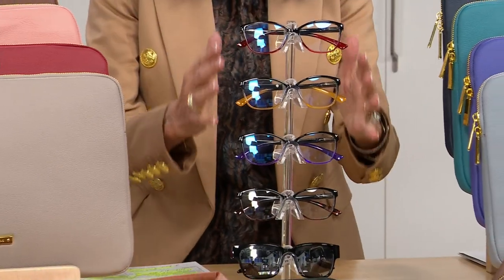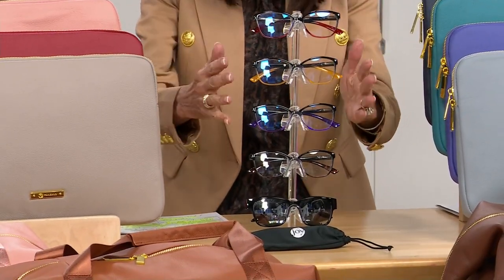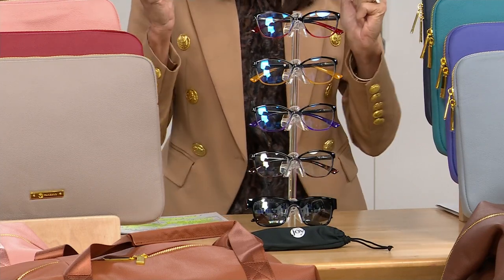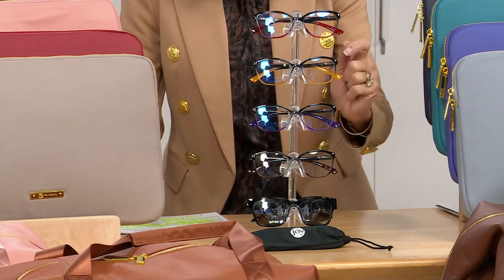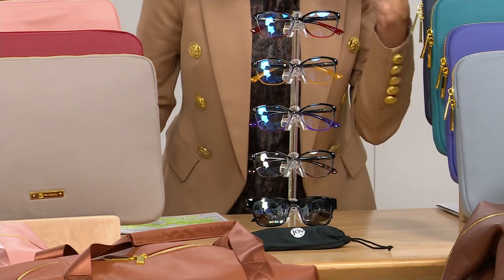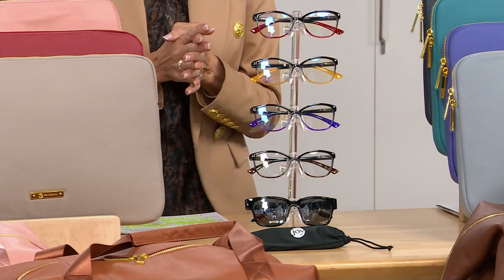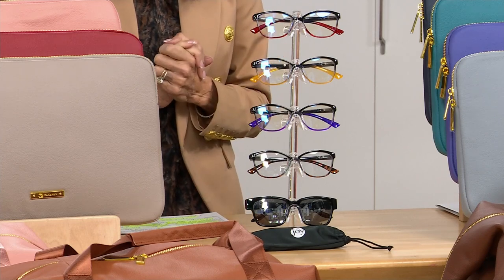This is the entire collection, all done in that iconic oversized shape. You're going to get three of your computer readers. That's a $30 value alone. You get the oversized sunglasses, and then you get a pair of the transitional readers. Holy cow, you can spend hundreds of dollars on those. All of it today, Joy, from $69.97, $29.95, three FlexPay, and free shipping and handling.